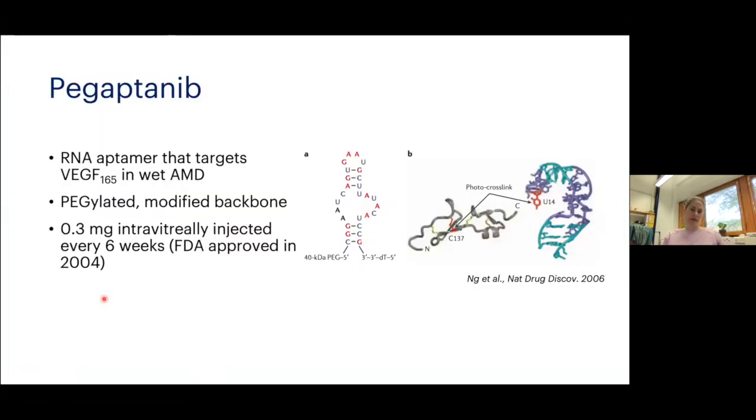So this is this pegaptanib, or Macugen, which is used for AMD. It is an RNA aptamer that targets VEGF 165 in wet AMD. So it works quite similarly to these antibodies, that it binds VEGF and then it blocks it. However, this is much more specific, so it will only bind to VEGF 165. And that is actually the problem of this aptamer, because it was later found out that due to this high specificity, it is less effective than these antibodies. And although it is still approved for AMD, it is not used anymore because these antibodies are more effective.